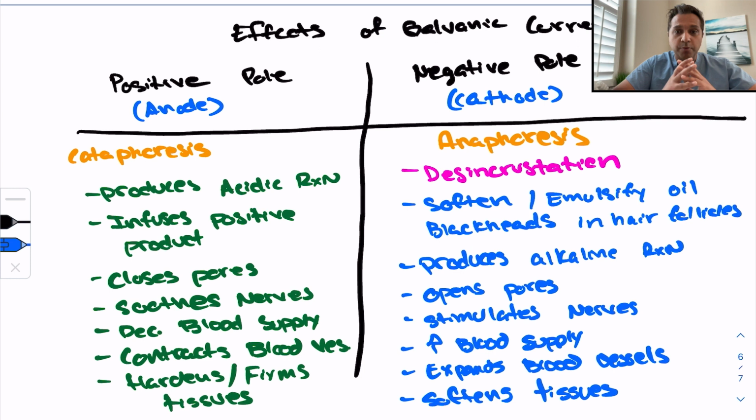It closes the pores, soothes the nerves, and decreases blood supply to the area. Why is that important? Because if somebody has, let's say, rosacea, you don't want more blood supply. You want to decrease the blood supply there. It helps contract the blood vessels and it hardens and firms tissues. So those are some of the good aspects of cataphoresis.